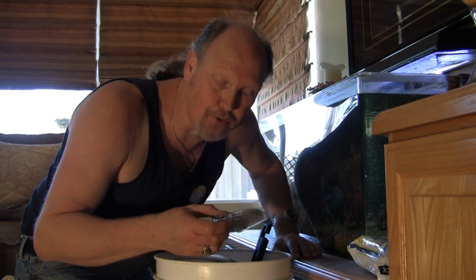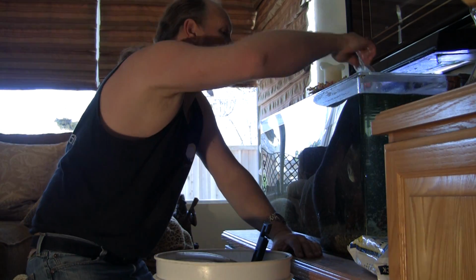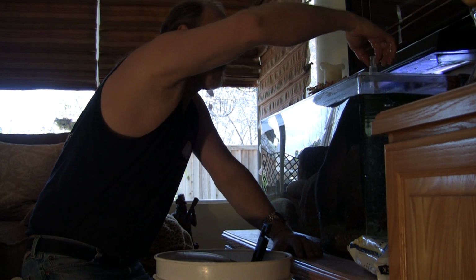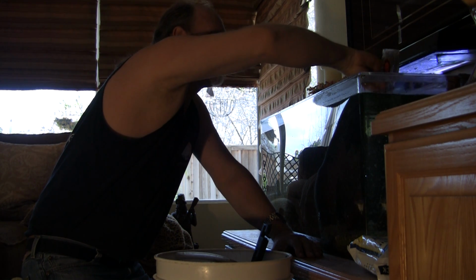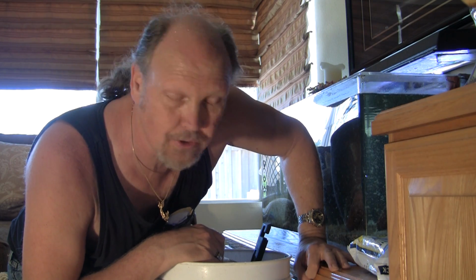So one of the first things we want to do is check our salt level in the tank. 1.023. That's certainly right in the middle of the safe range. Knowing that this tank is only serviced once a month though, I'm going to add some more fresh water back to it to bring that salt level back down to 1.020. Knowing that as evaporation occurs, the salt level is going to go higher, I want to start out at the lower point and allow it to rise up during that 1 month period that I'm not here, and that'll still contain it or keep it within a safe or tolerable range.